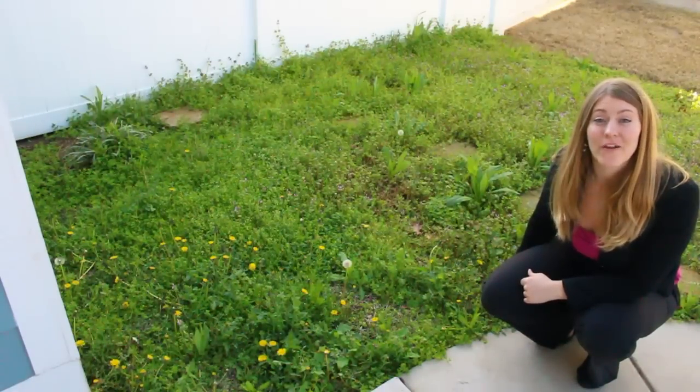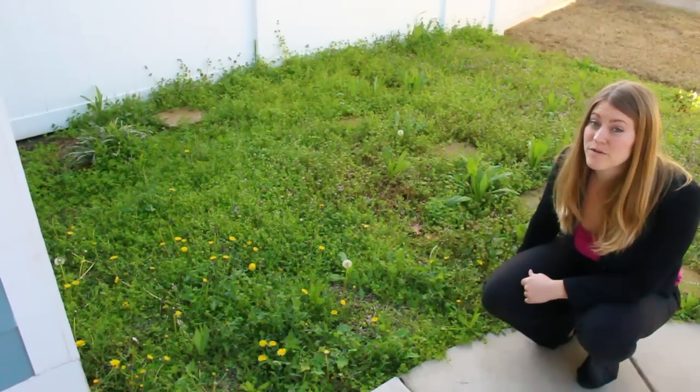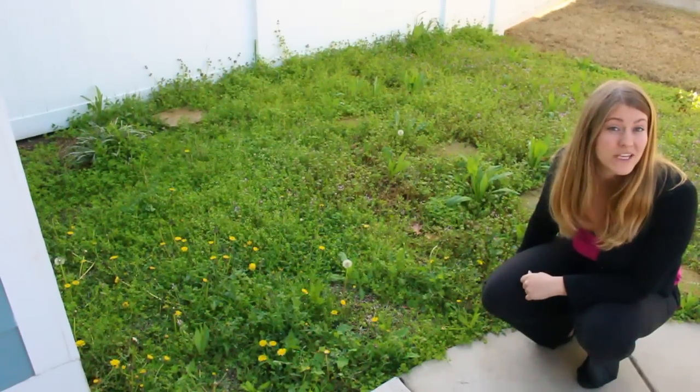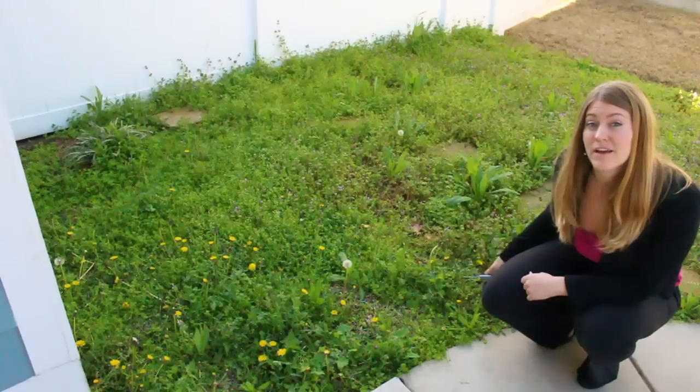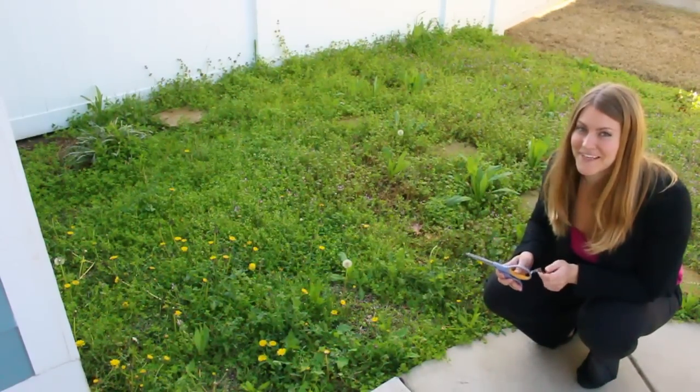First impressions are lasting ones. So the last thing that you're going to want for your most important photo are weeds. If you need gardening tools in a pinch, you can use scissors and forks. I'm totally kidding.